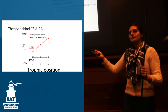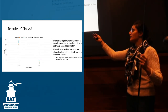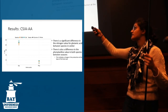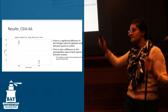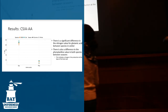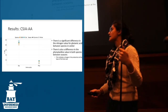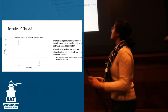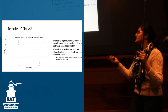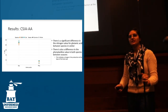And so these are the results of our compound-specific isotope analysis of amino acids. Once again, our black sea bass is in orange, the cod is in blue, and for our circles, our summer samples, and our winter samples are the squares. On our x-axis, we just have Glu and Phe for glutamic acid and phenylalanine. And our y-axis is that delta 15N, so that ratio, again, of the heavy to light isotope of nitrogen. And we're seeing here that there is a significant difference in the nitrogen value for glutamic acid between species in winter. And there's also a difference in the phenylalanine value in both species between seasons.